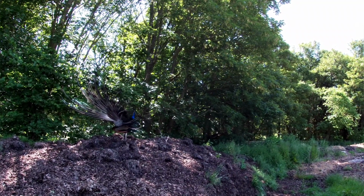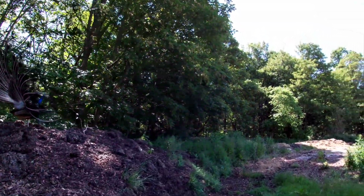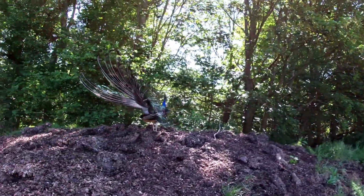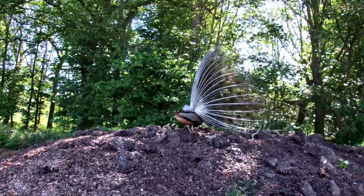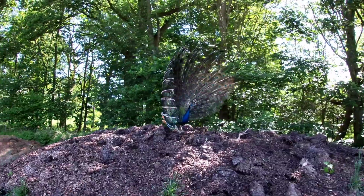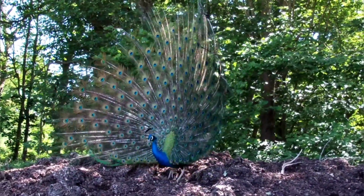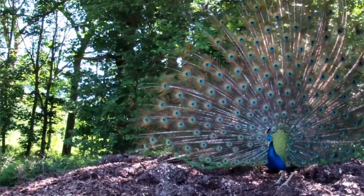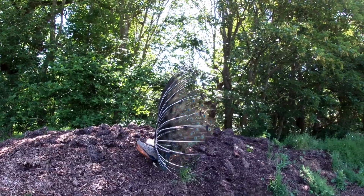He's really going to attack me in a minute, isn't he? It'll make for good footage, won't it? He keeps shying away. I'm antagonising this peacock. Look at that! Beautiful. I am so gonna get pecked. You look lovely, but you're scaring the crap out of me.